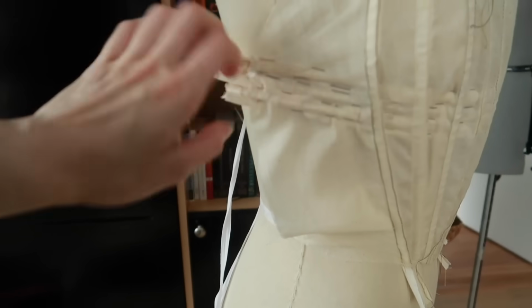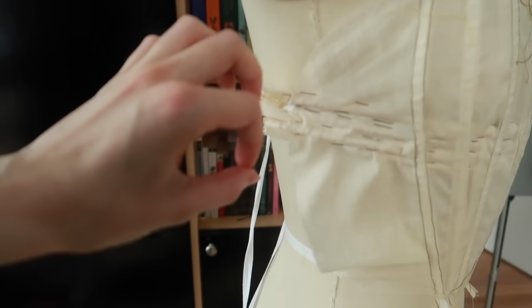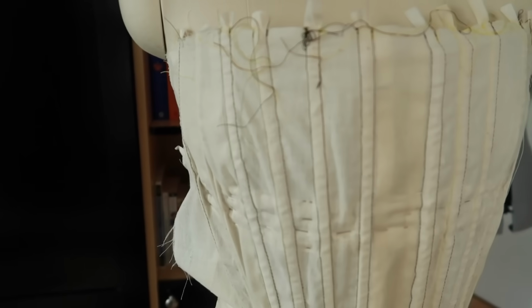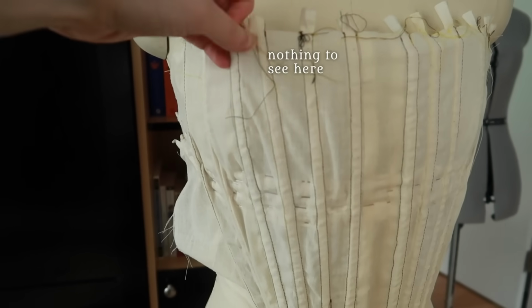By the way, I've just sort of pinned these rails. I'm calling them rails just because that's what these horizontal bones were called on 18th century stays. Definitely no evidence that this is correct, actual historically used terminology for this bust bodice, but that's what I'm going to call it for now. Terminology is a very slippery, nasty, dangerous slope.